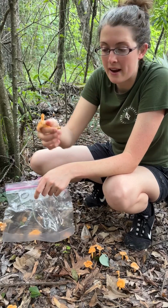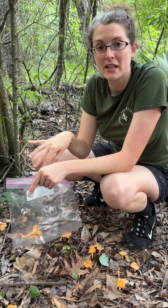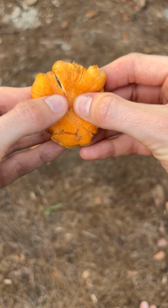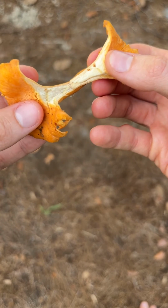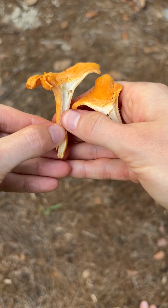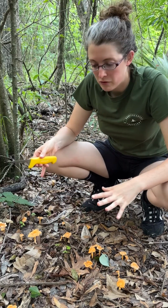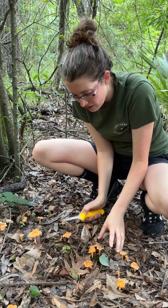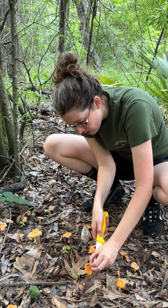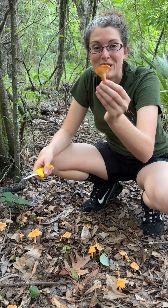All right, y'all, I got my bag out. When you stick them in the bag and you let them sit here a little while, they're gonna start smelling like apricots. So that's another telltale sign that you've got the right mushroom. And we're gonna cut them off with a knife so we don't disturb any of the mycelium underneath. And look at that beautiful mushroom, y'all. We're gonna cook with these.